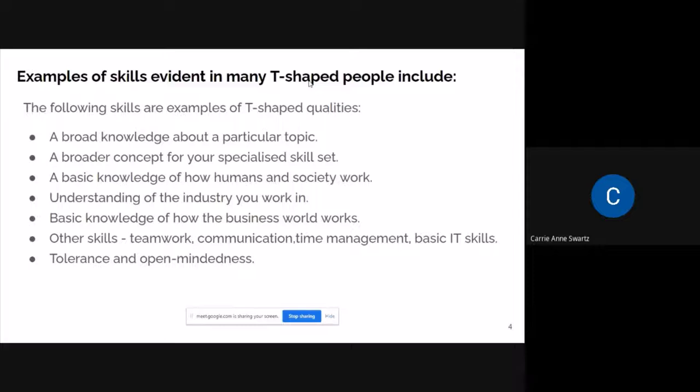And then finally, the soft skills that we are, of course, trying to develop for you are teamwork, communication, time management, basic IT skills. I think we all hope that you all have basic IT skills, and then just being tolerant and open-minded human beings. Next slide, please.